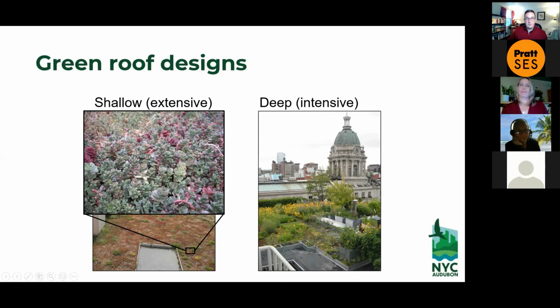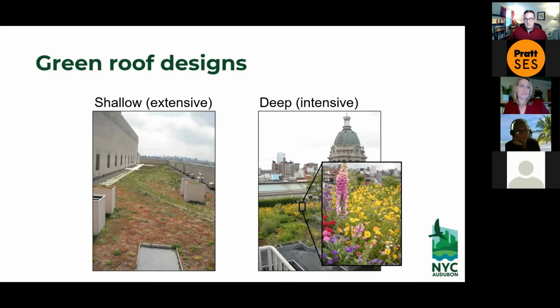Now, there are a few shallow roofs that are experimenting with native plants, and that's been an interesting development to see how that goes. On the opposite side, you have deep roofs, or intensive roofs. These roofs have over 6 inches, and they can obviously host a greater diversity of plants because of that deeper substrate. They weigh a lot more, they're more intensive to manage, and they're more expensive to install. But as you can see, the plant diversity is much greater than you would typically have on an extensive roof. These are important factors to consider when you're looking at the benefits of green roofs.